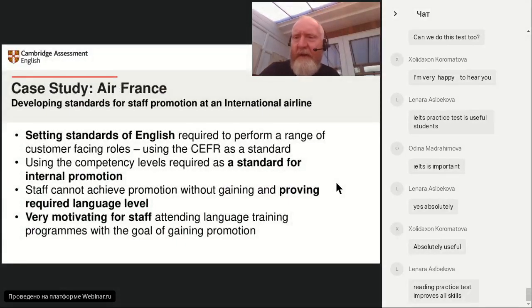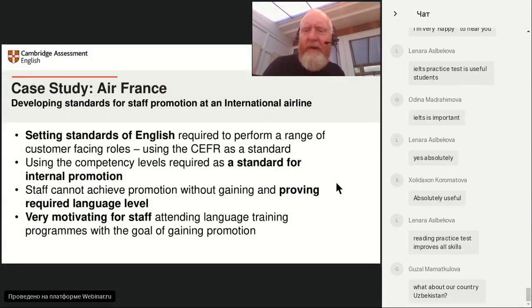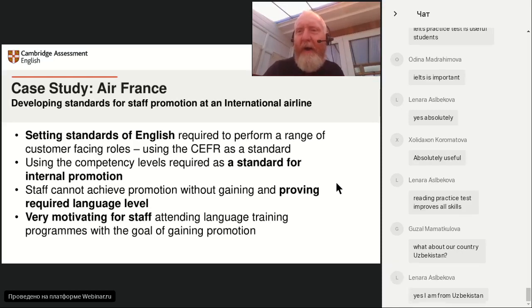We also conducted a similar study with Air France. Air France are another long-standing customer of ours, and they actually use Linguaskill as part of their training courses, but also they use it to determine whether staff are ready to be promoted or not. So if you are a member of Air France cabin crew, you will attend an English language course. And if you would like to be promoted into a more senior position, you have to achieve a certain level using Linguaskill. I think both the examples from Sberbank and Air France are excellent examples of how extrinsic motivation is used in learning and language testing to get the most out of the students.